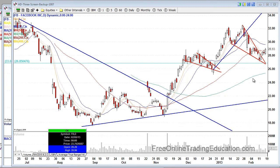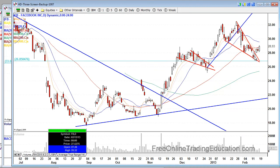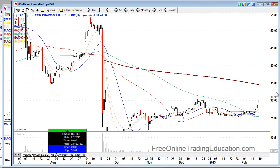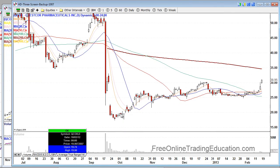Let's take a look at Facebook. Facebook had this little falling wedge, kind of a flag type formation. It is starting to make a move here, but it's on lackluster volume. Not so excited about that. It needs to make a bigger move than this. One that I'm taking a look at right now is Q-Core. Be watching this one, gang. I had some news back here at $19, and I failed to get in on that news, and I'm kicking myself now because what a massive run Q-Core has been on. So be watching that one.